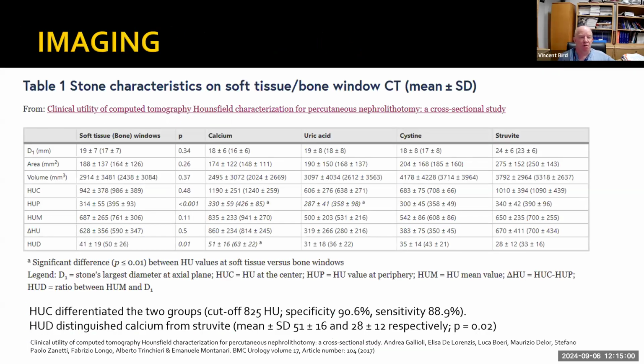CT scanners are of great value in that they yield a lot of other information as well. The point to take from this slide is that the numbers given there are all some form of Hounsfield unit attenuation value. You can see that these values range in different areas for different types of stones. Calcium-based stones are, of course, quite dense. Uric acid stones and cystine stones are lower in Hounsfield unit attenuation value.